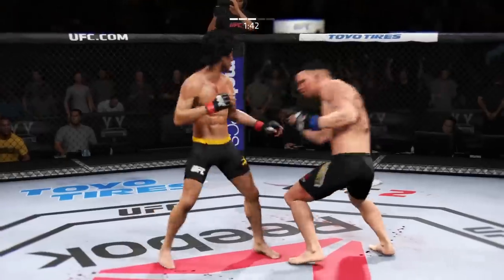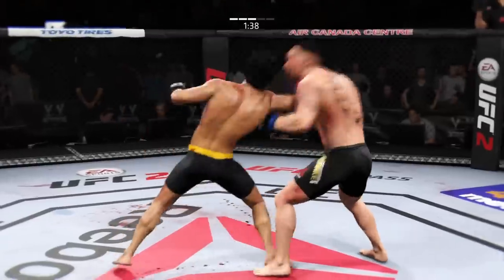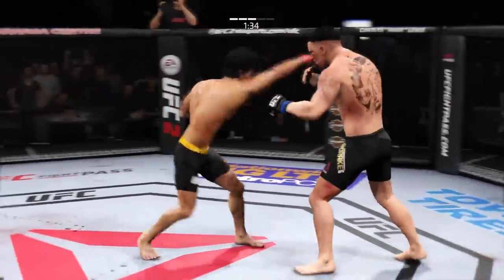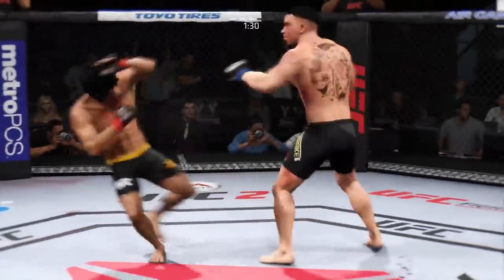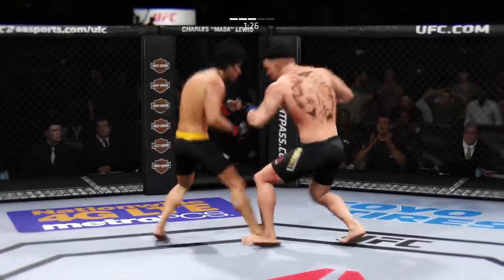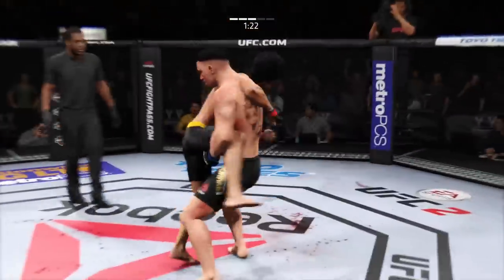Good combinations landing here. Nice roundhouse kick to the body. Oh, there, beautiful combination. Really missed with that right hand. Oh, head kick. The kick. Oh, knee. Swing and a miss.